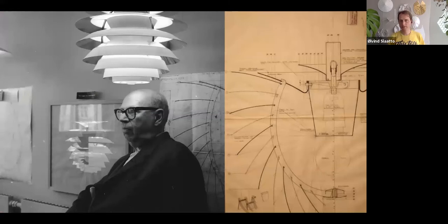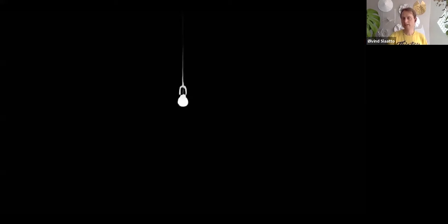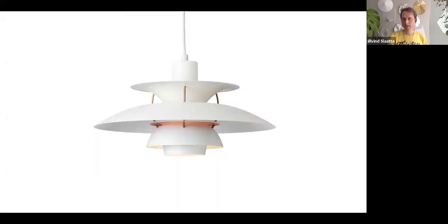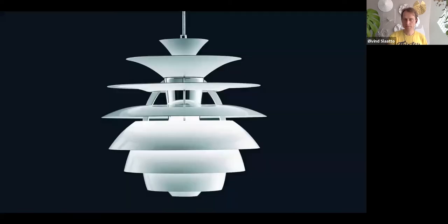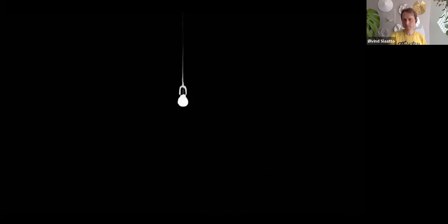So that's why Paul Henningsen constructed this very sophisticated system for shading of the light source. And this enabled him to create a lamp where you never ever get the direct light. And this system was then transformed into a lot of lamps which he made with Louis Poulsen, and they are still in production today, decades later.